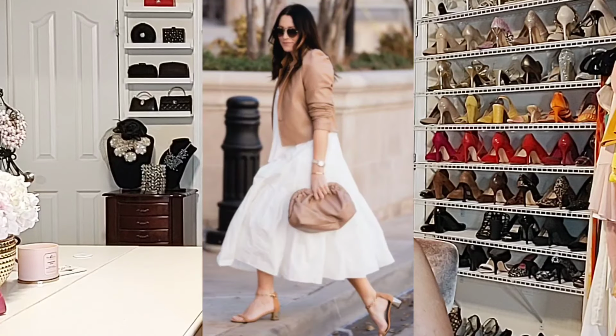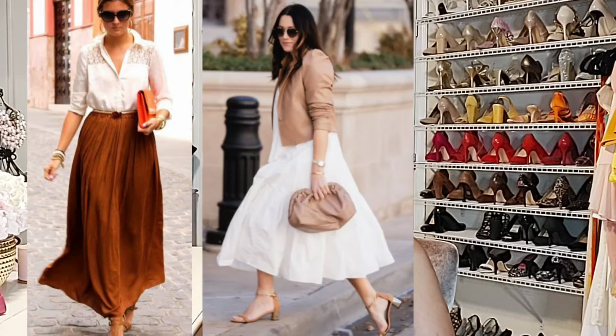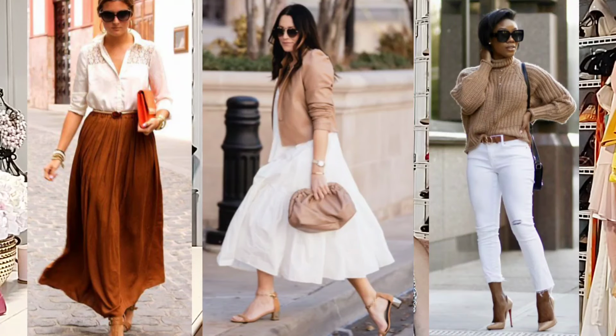Also consider white and brown. If you don't like wearing black and white, consider white with brown. It brightens you up a bit. It's not as stark as black. So brown is a great color to go with your whites. And again, from darker to lighter shades of brown, you have a lot of variety in mixing those together.